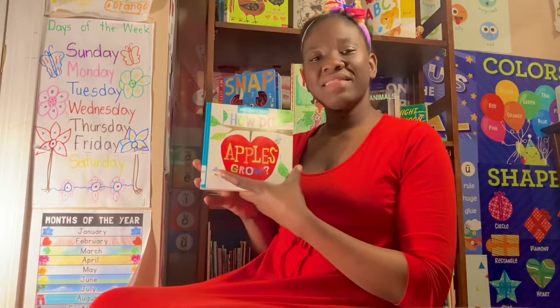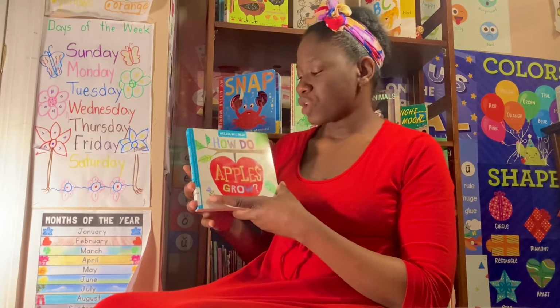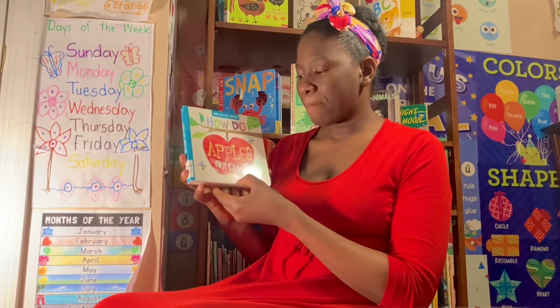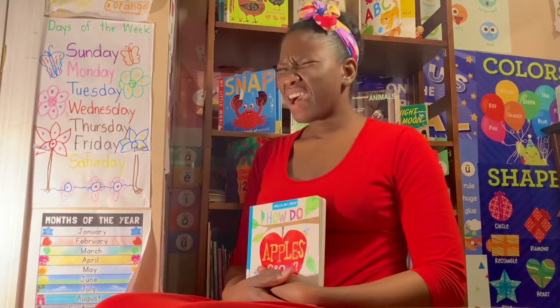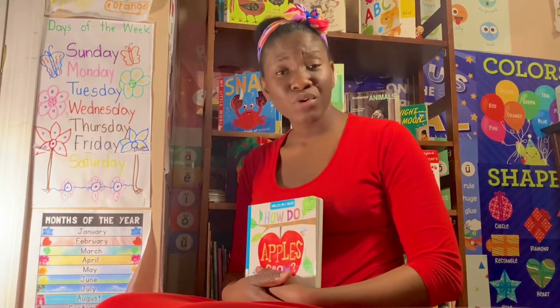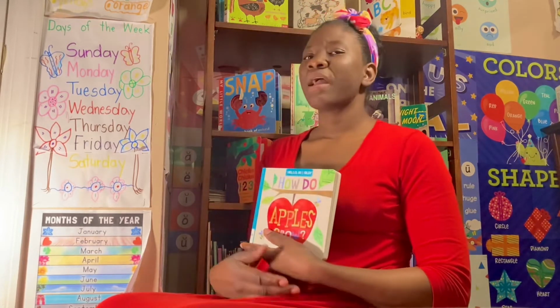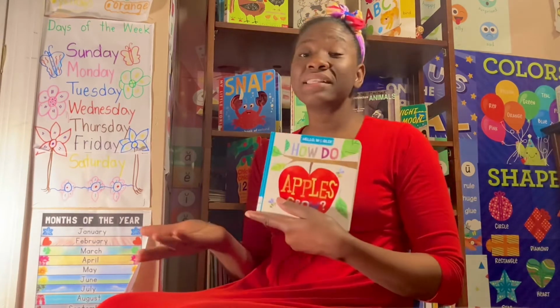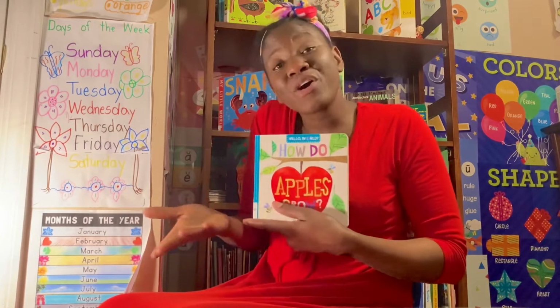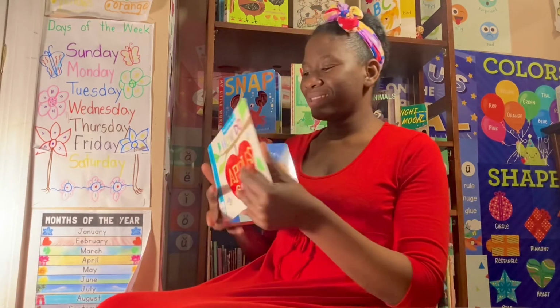Now, this story is entitled How Do Apples Grow? And it was written by Jill McDonald. Boys and girls, have you ever thought about how do apples grow? Maybe not, but let's go discover how do apples really grow. Let's dive right into this book.